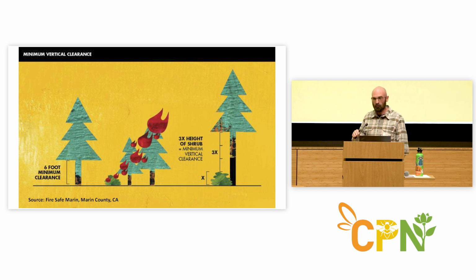And so if you have any vegetation, whether it's a perennial, annual, or a woody shrub, underneath the tree, you want to have at least 3 times the height of that plant material to the base canopy height of the tree above it. And so that's to allow for that flame length, especially when you get a wind, it's kind of whipping the flame back and forth. You want to have enough of a buffer area to help protect that tree.